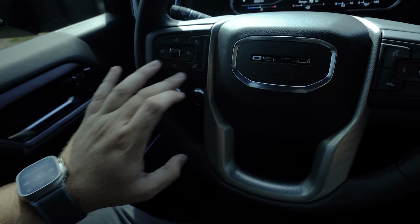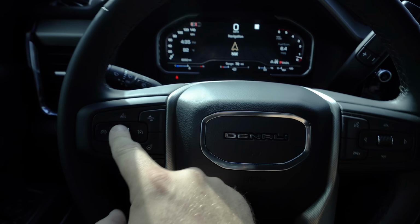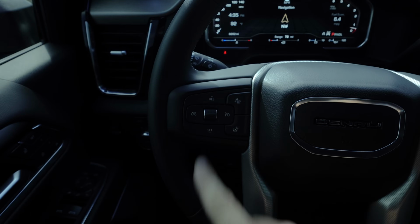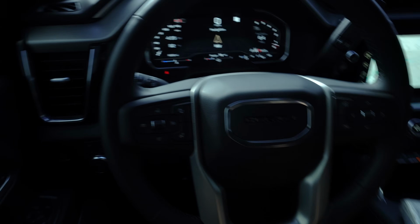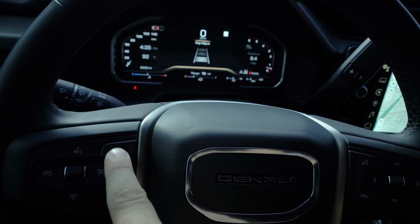You have your cruise control over here. So obviously no cruise control showing, but if you hit the button, boom, cruise control pops up on there. You set your speed up or down. I actually like the way this is laid out really well. And then you have your spacing for your gap. So you just adjust it right there.